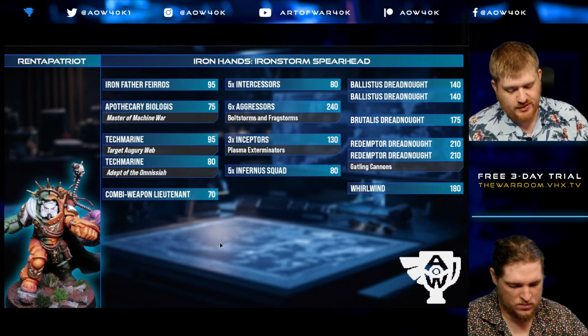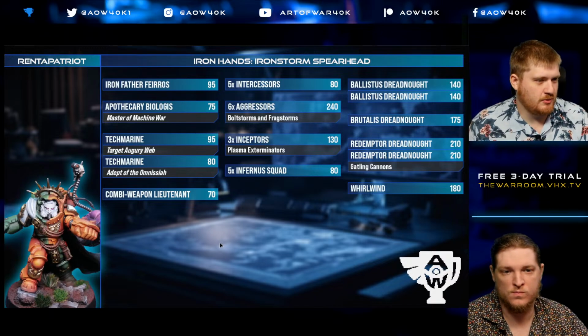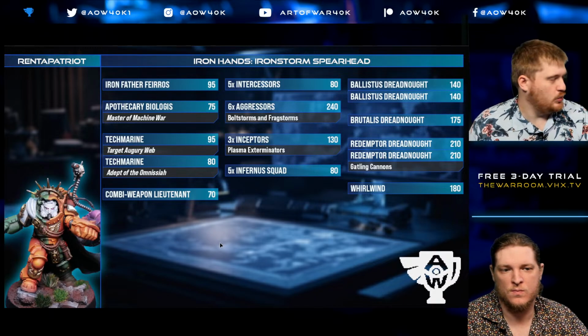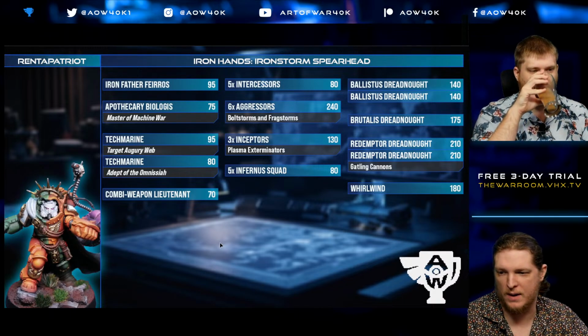The LT scores secondaries and generally annoys my opponent. Honestly, if you're pushing up the table with a Death Ball, I would push up the table with the Ballistus too. Yep. I have a quick thing to check about this.